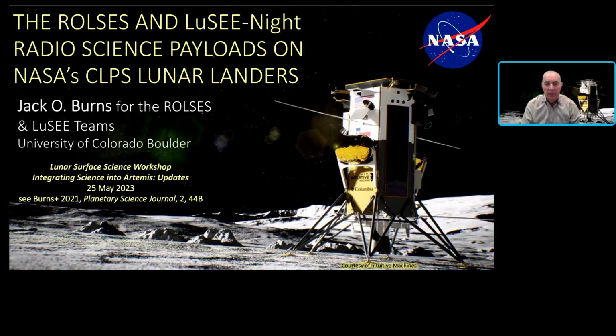Very good, thank you. And thanks to the organizing committee for inviting me to give you all an update on our two radio science payloads, ROLSES and LuSEE Nite, that are scheduled to fly on NASA's CLPS landers over the next few years. This first picture you see here is an artist concept of the Intuitive Machines 1 lander that Joel Kearns talked about a little bit, and you see two of the deployed monopole antennas, two of the four that will be part of the ROLSES mission.